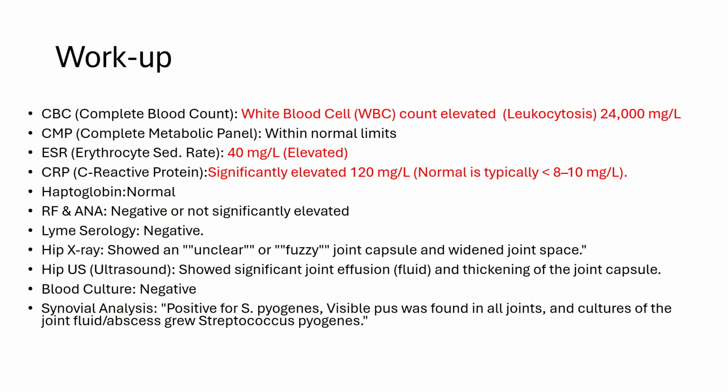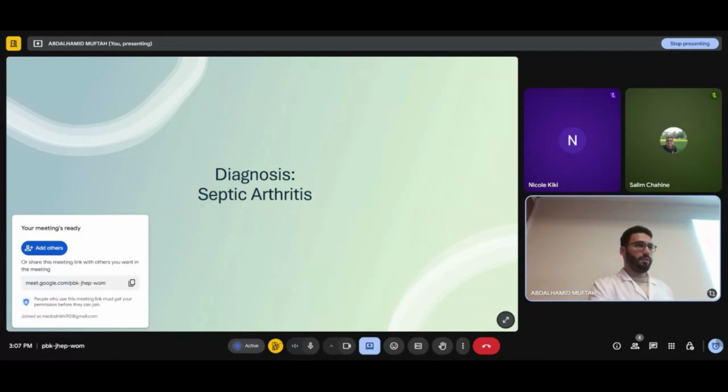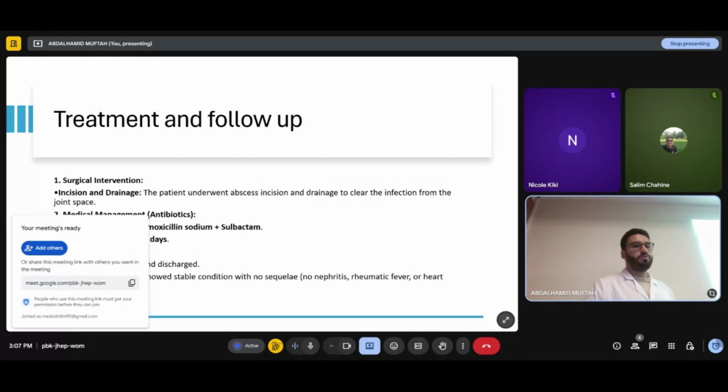Okay. So the diagnosis was septic arthritis. At the time, sometimes they call it infective arthritis, I think. So the treatment was like this: they made incision and drainage. Okay, this is always the answer.